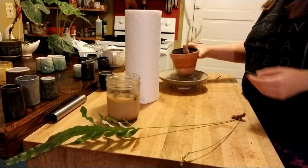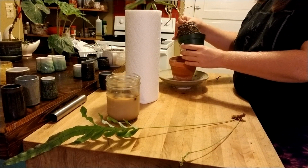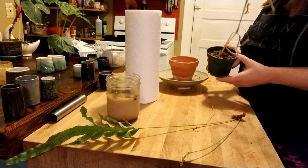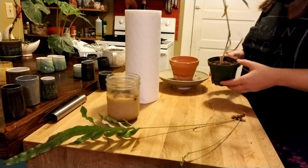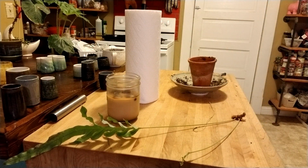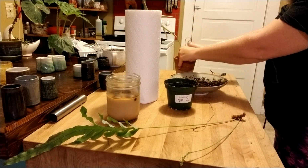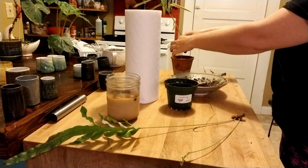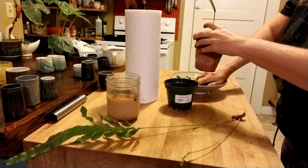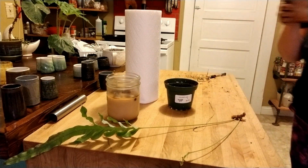This extremely sad specimen is one that I had propagated, and I think I just let it dry out way too much. It's a Stromanthe, one of the gold ones. I might just repot this real quick. Let me soak it real quick. I don't know if it looks better. Hopefully it feels better. For the plant, not me.